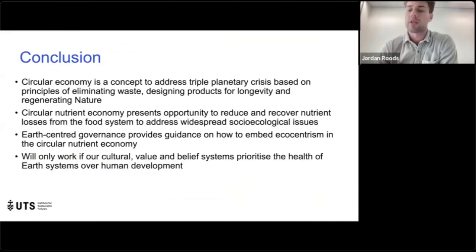So to conclude, the circular economy presents a promising framework for addressing the challenges of climate change, biodiversity loss, and pollution, particularly when applied to the food system in the form of a circular nutrient economy. By embracing Earth-centered governance approaches, I believe that we can realign our governance systems to prioritize the health and regeneration of natural ecosystems. Rights of nature laws may offer a model to help reconsider how we govern nutrient flows in a way that closes loops, restores ecosystems, and respects the intrinsic value of nature.